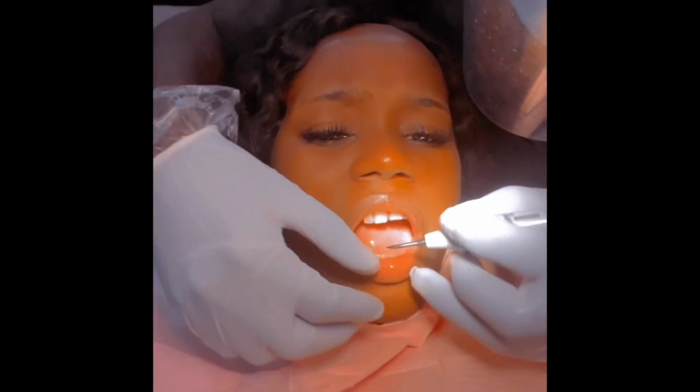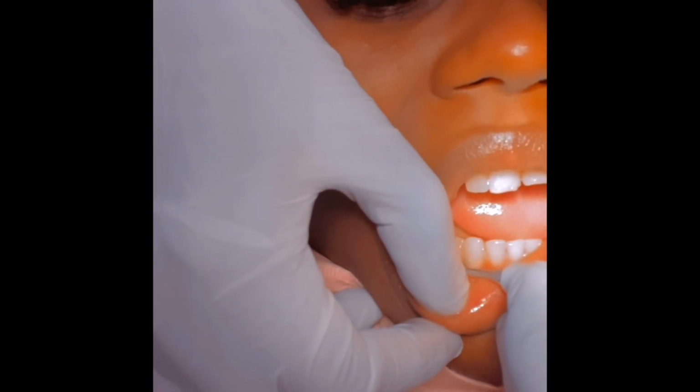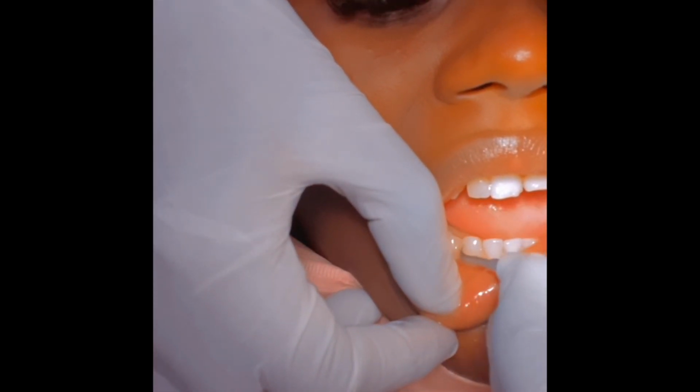My teeth before the braces, and this was when I was getting ready with too many machines in front of me. They all look weird, but trust me, they are not that painful. So this was a scaling process. Here they were trying to remove all the antibacterials and germs in your teeth. Of course, you should do this before having braces. So they take it out.